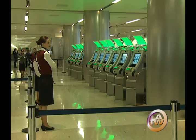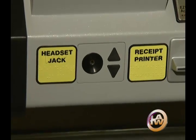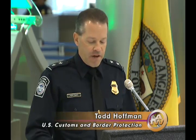In the second week, we almost processed 800 passengers in 1 hour on the 40 machines, so it's very exciting. U.S. Customs and Border officials say these kiosks enhance the passenger experience while still maintaining the same level of security. These kiosks interface with our law enforcement databases. It's the same as if you were in front of an officer at a booth. So again, there is no compromise to security.